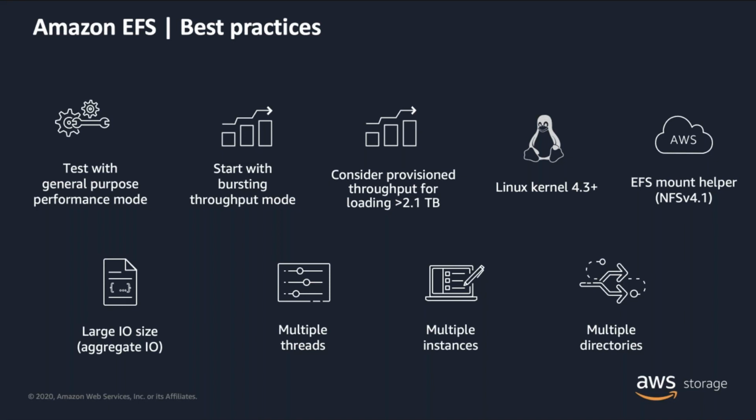We also want you to access your file system using parallel methods. So we want you to use multiple threads and multiple instances. And we want you also to use large I/O, aggregate your I/O, so that you can get better throughput. Because the latency per file system operation will be aggregated over a larger amount of data, so that you can achieve higher levels of throughput. And then really the last is multiple directories. So when you're writing to your EFS file system, if you can, write to multiple directories in parallel, which could help avoid inode contention and achieve just better overall performance.